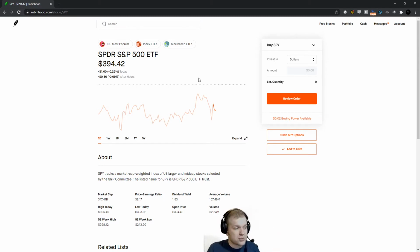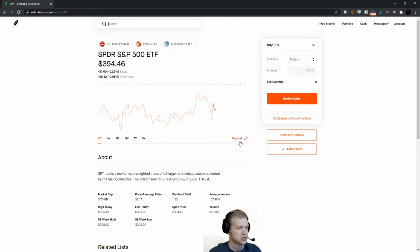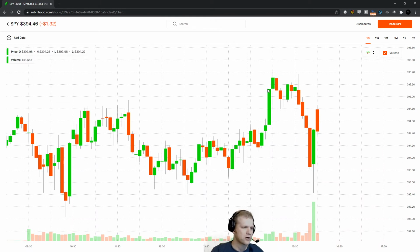It's good and bad. So this is what the Robinhood platform looks like. It is open right now on Google Chrome. So like I said, it is a web-based trader. The charts themselves are fine. You pull up a stock, say like SPY or Tesla or Apple, whatever. And so I've got the SPY up here, and then you can expand the chart, which is nice. So I can expand the chart here, get a little bit of a better view.